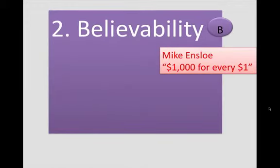So believability, well, there's a few things you can do here. And bear in mind, this guy put an ad in the paper in New York, and he said, for every dollar you send me, I'll give you $1,000 in return. Just a classified ad in the paper. Guess how many people he got responding for that? None. Because it was too good to be true. So it's got to be shaped in a way that it's believable. Or you've got to appear to be believable.